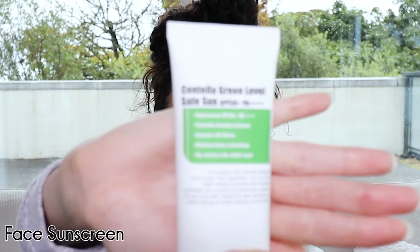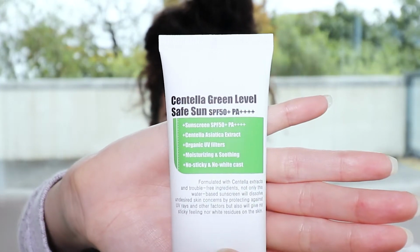It wasn't anything crazy. The next product in my skincare routine that is very important is sunscreen. You want to really be applying a face and neck SPF every single day. It is super important for anti-aging, skin cancer, wrinkles, the whole 9 yards. So make sure you do it up.